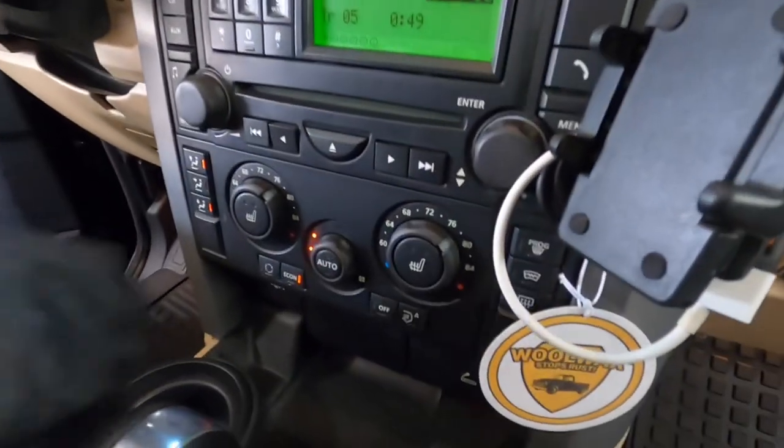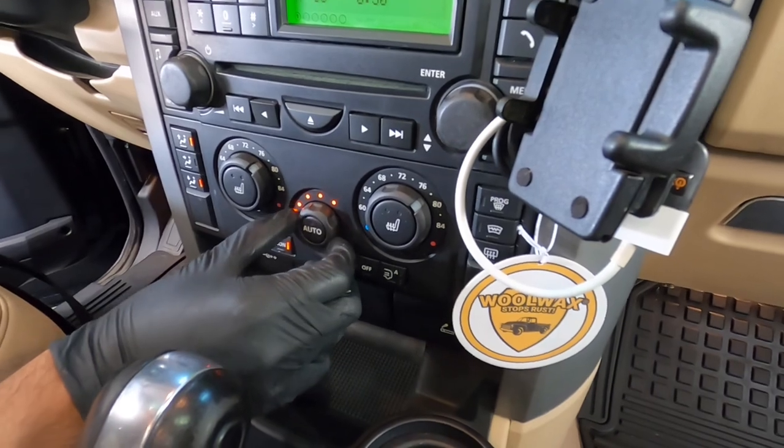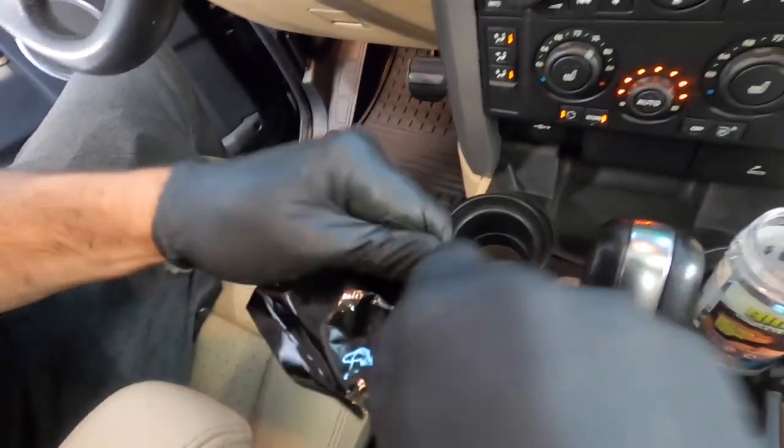Start up the vehicle when possible and get the air going so the air is circulating throughout the vehicle and we can clean the venting system. You need to change the cabin filter along with this process.